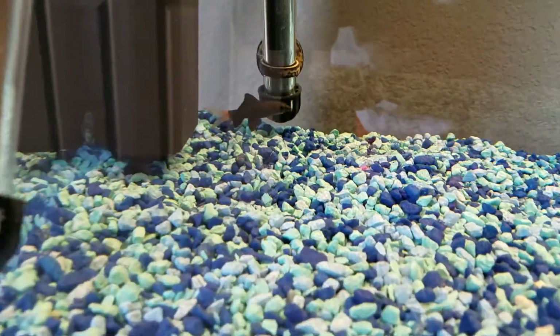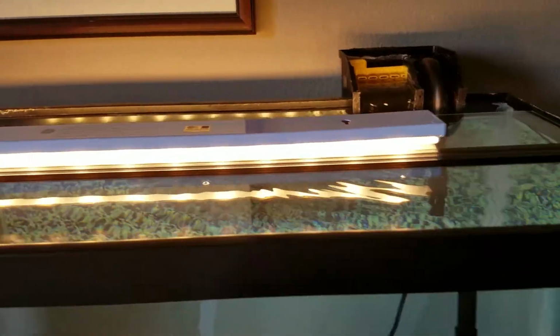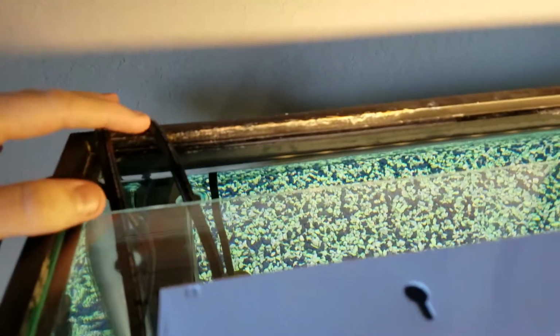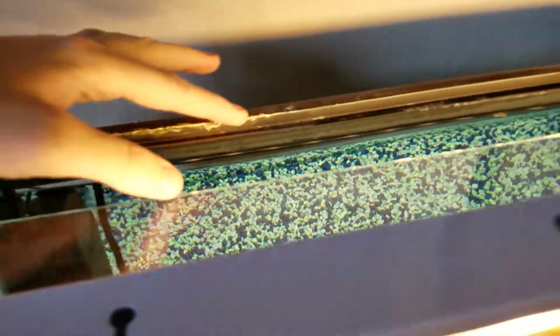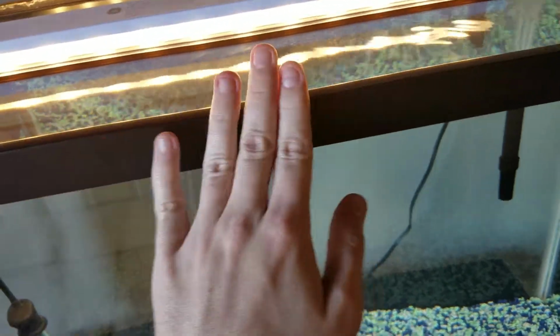The red-tailed shark has definitely lost his color, but that is normal. He is in a new environment. So all I gotta do now is get that little piece of plastic that goes here, cut out for all the little filters and wires and whatnot. And then this lid will be good to go.